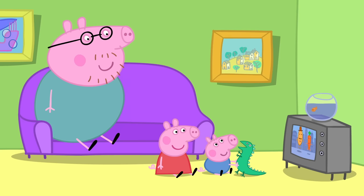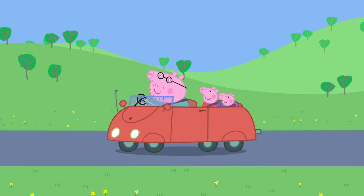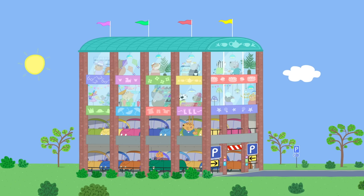Right, that's enough potato for today. We're going to the shopping centre. Oh, goody! I love the shopping centre. What are we going to buy at the shops? A big bag of gravel. I'm trying out a new concrete mix idea. Oh. This is the shopping centre.